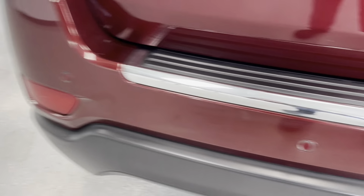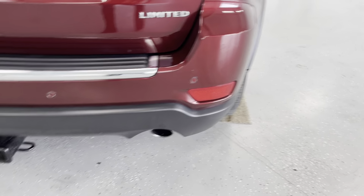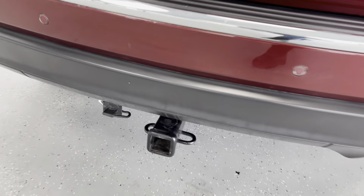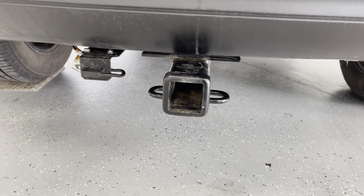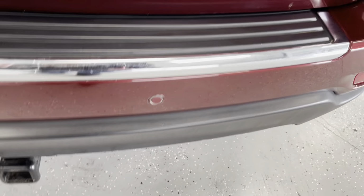And I'd also like to point out here along the bumper, you do have rear proximity sensors to go along with that. They will let you know if there's anything behind you whenever you're backing up or parking, and you also have them in the front. And down there at the very bottom, you'll be able to see you do have a pre-installed towbar for a trailer hitch hookup or a bike rack if you're interested in either one of those.